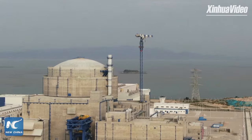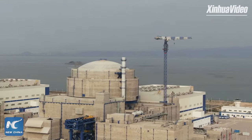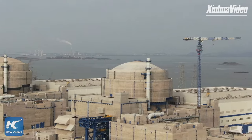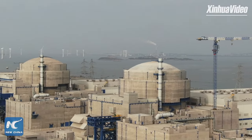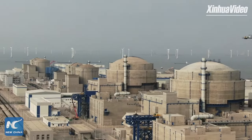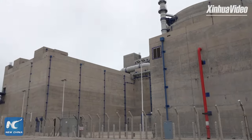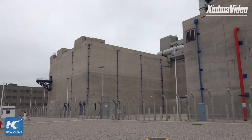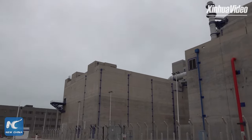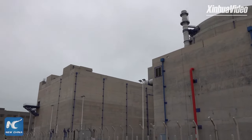Some of you may know that last month, the number 6 unit, the country's second nuclear power unit using Hualong One, has met commercial operation conditions, according to the CNNC. It means that China's Hualong One demonstration project has been completed and put into commercial operation. The project's two nuclear power units are expected to generate nearly 20 billion kilowatt hours of electricity annually, equivalent to the reduction of 6.24 million tons of standard coal consumption and 16.3 million tons of carbon dioxide emissions.